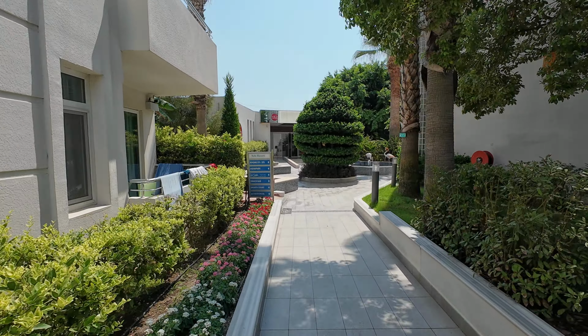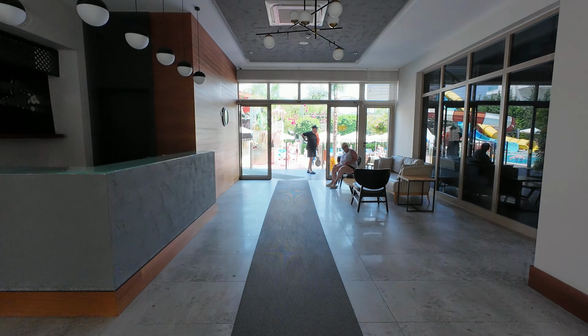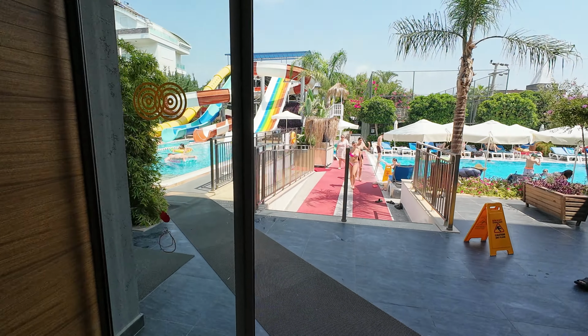So you come through, and there's a little road here, but it's rarely used. You never see any cars moving on it. So you come through here, and then this is the area. I don't think the slides are going to be on at the minute. No. So there's the slides.